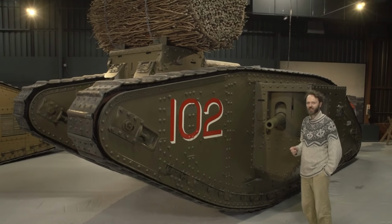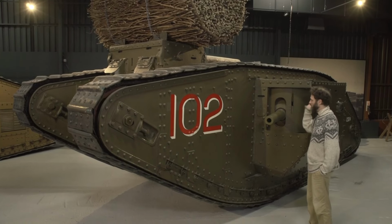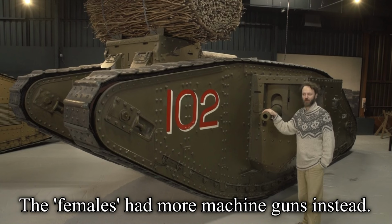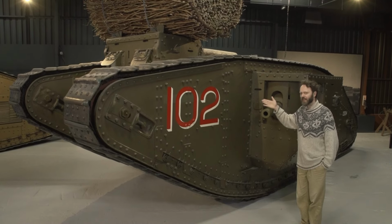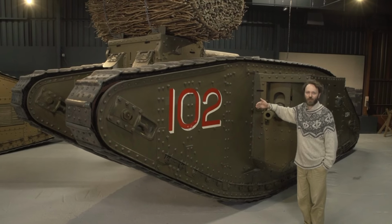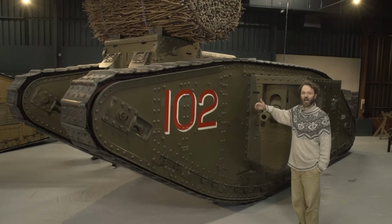The British called their tanks males and females. The males had these guns on. This is a naval 6-pounder gun. Why naval gun? Well, actually, the original tanks were built by the Navy. They were land ships. It was later that tanks became an army thing.